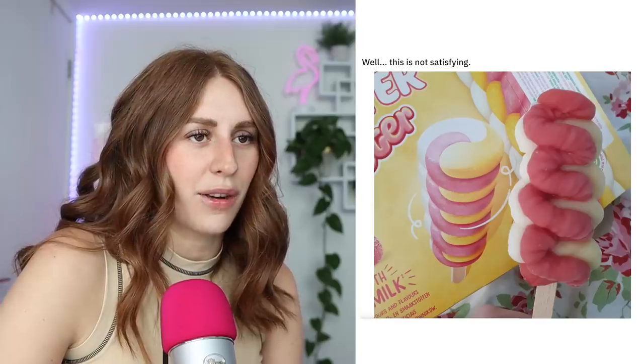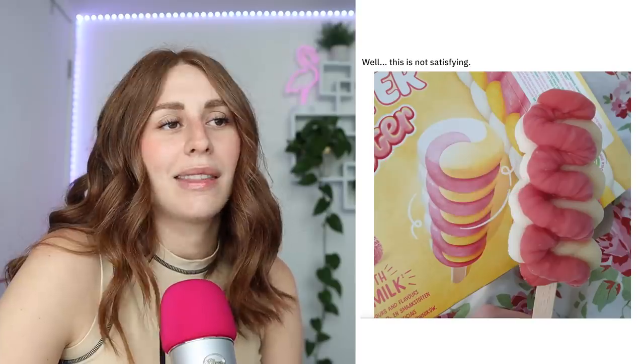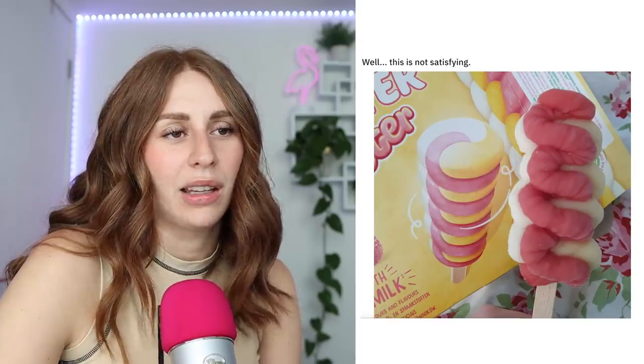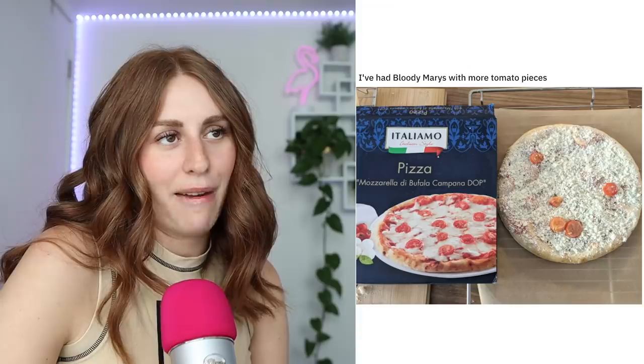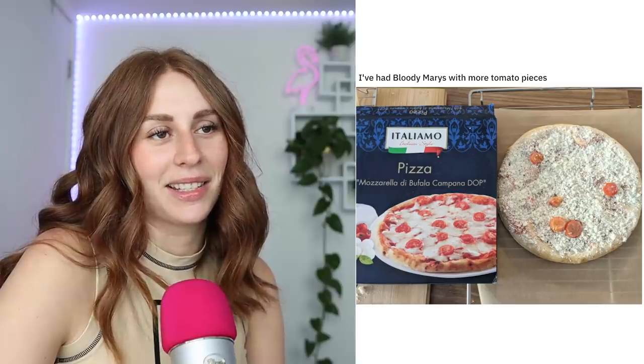Well, this is not satisfying. What the hell is that? That looks like an intestine. This is what I would imagine my small intestine looks like. What is even happening here? This is so weird. That certainly does not look like the photo, not even in the slightest. It's like someone just took the ice cream and put it on the stick. I've had Bloody Marys with more tomato pieces. This is insulting. As an Italian, this is insulting. I was only here for the sprinkles.